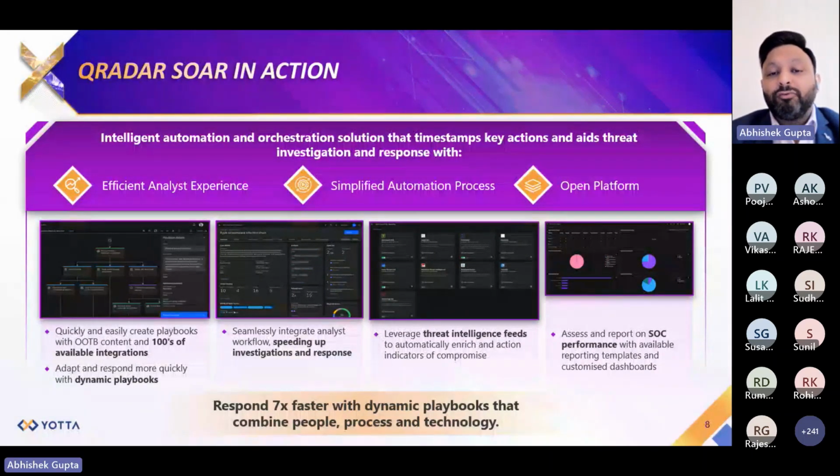But if you have deployed SOAR, you can protect your infrastructure from such scenarios. Basically, SOAR is creating playbooks against your network behavior. It is understanding your network behavior, application behavior, and user behavior. Based on those behaviors, it is generating dynamic playbooks, right?